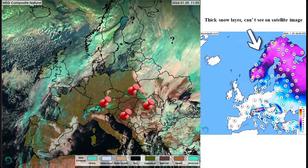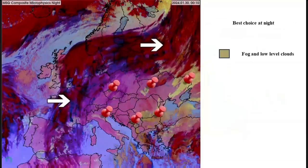Now let's look at the evolution of the low-level clouds and fog during the last 24 hours on other useful images as well. The night microphysics image is the best choice to follow the evolution of the low-level clouds at night. We see it with yellowish gray color, for example, over the Po Valley in Italy, smaller patches over the Czech Republic, or near the border of Romania and Bulgaria.